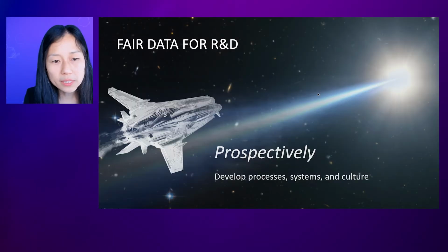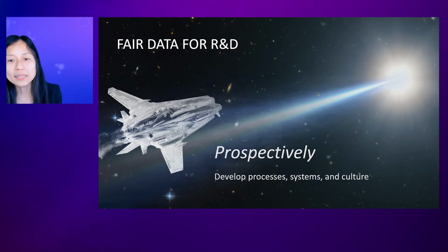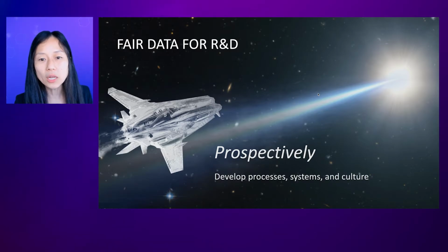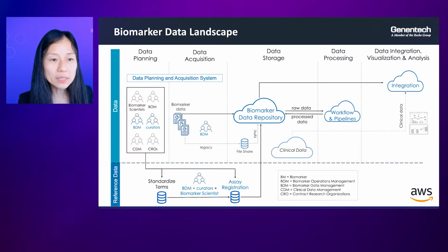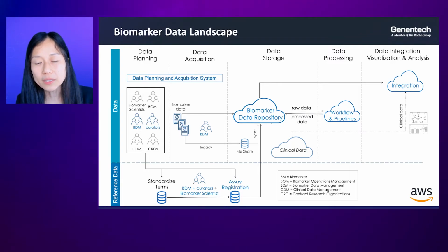So how do we do this prospectively? I want to walk you through the biomarker data landscape that we created and also highlight some of the FAIR systems that were put in place to help us get to a data ecosystem that is FAIR. So in the beginning, when a study starts, there's a planning stage involved: what assay needs to be run at the vendor site or at the CRO, and what data and metadata need to be captured and sent back to Genentech.